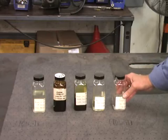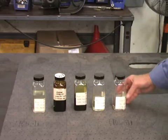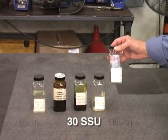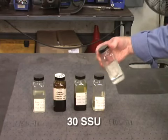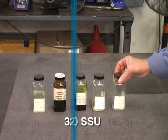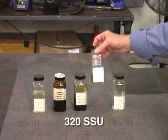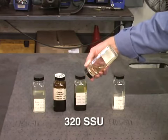Now let's take a look at some of the various liquid viscosities Blackmer vane pumps are effective at handling. This sample is 30 SSU. It is the viscosity of water. As you can see, it flows very easily. It is considered light viscosity. Next we have 320 SSU. This is the viscosity of light oil. It too flows quickly and easily.